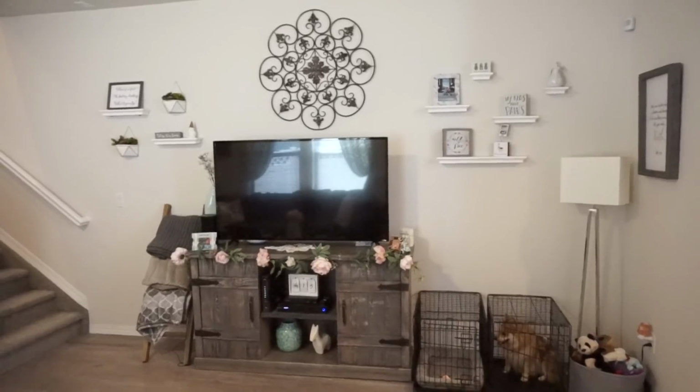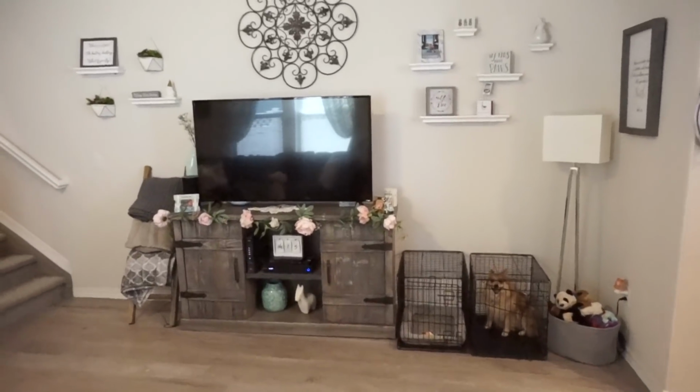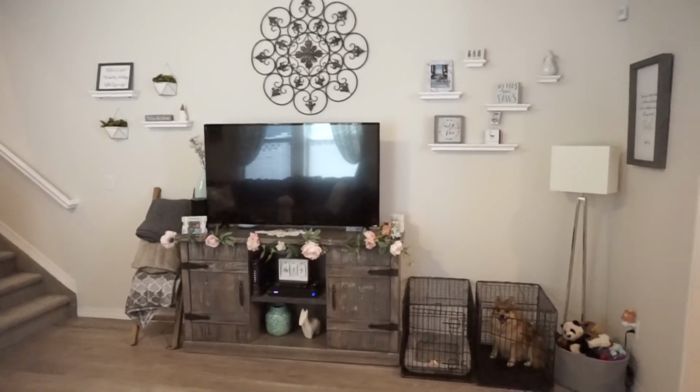I got a lot of hanging shelves. I got that metal decor right above my TV from TJ Maxx as well. My puppy is for some reason in her kennel. I did not put her in there. She just likes to hang out in there. I do have a blanket ladder on the left-hand side as well.